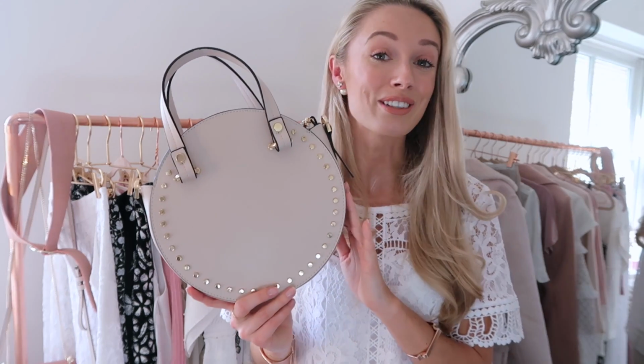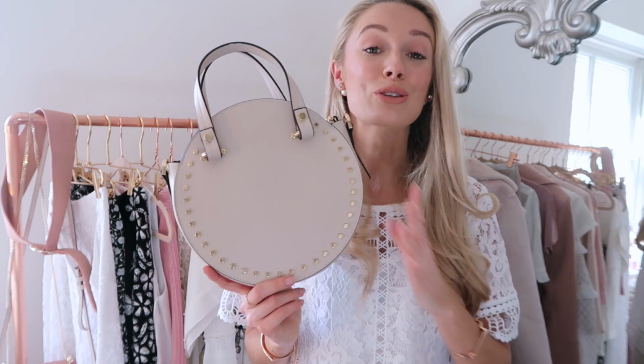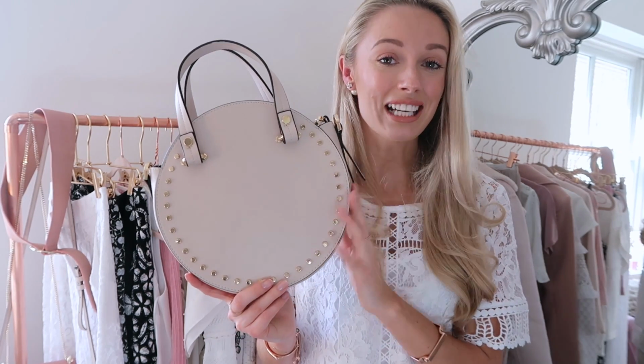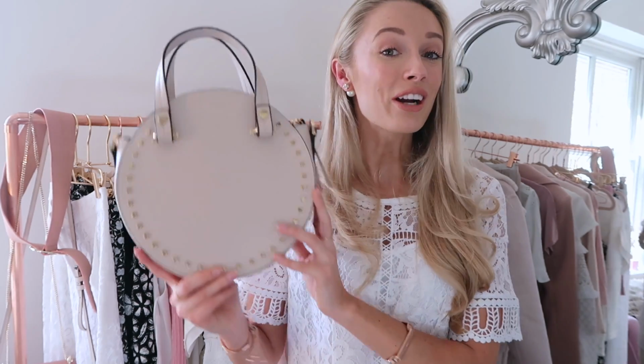I absolutely adore it. £28, and it really is such an instant way to make your outfit look so on trend. Comes in a few different colours as well. I'll leave a few colour options linked down below. But yeah, I think this is a really fabulous accessory and a great affordable way of making your outfit very on trend for spring.